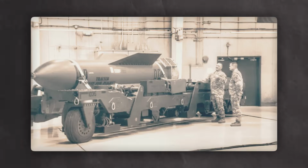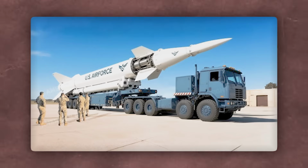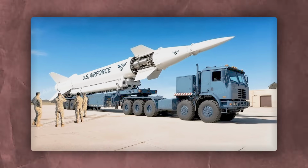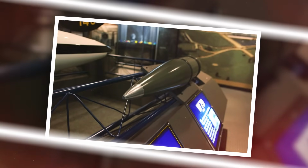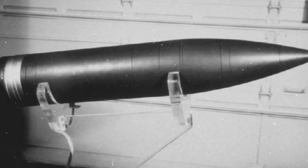W79. When we think of nuclear weapons, the mind often goes straight to missiles and bombs, but there's a lesser-known yet formidable weapon that played a key role in the U.S. arsenal: the W79 artillery-fired atomic projectile. This weapon, developed in the 1970s and deployed in 1981, is a unique piece of military history, designed to be fired from a standard 8-inch howitzer.